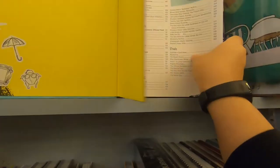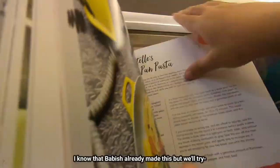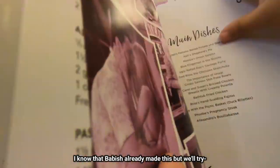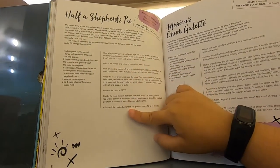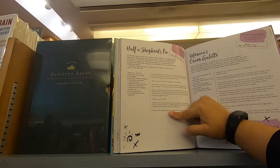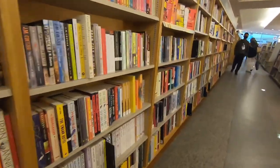Happy Shepherd's Pie, page 94. See. Is it really there? I know that Babish already made this, but we'll try. Ah, this one, yeah. So, yeah, in case you want to try.